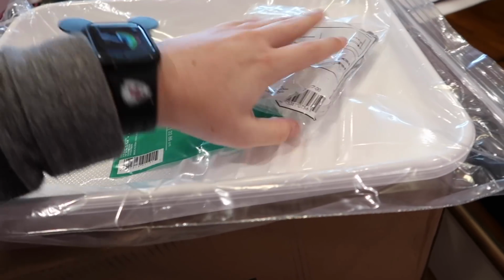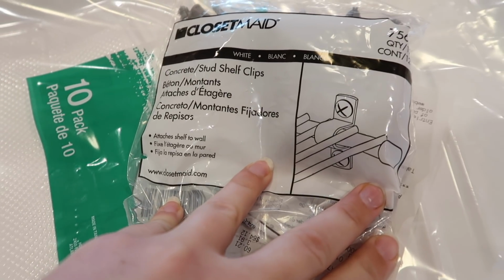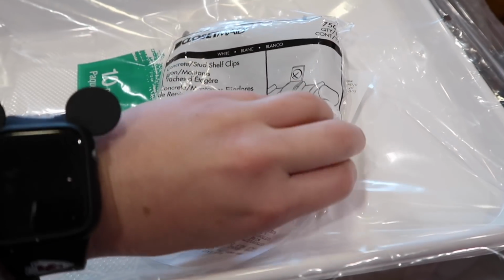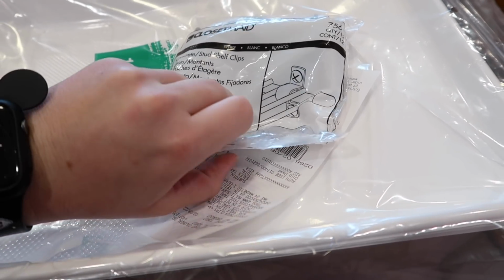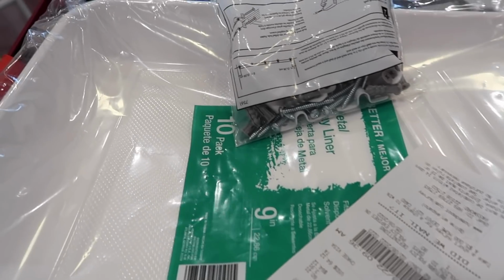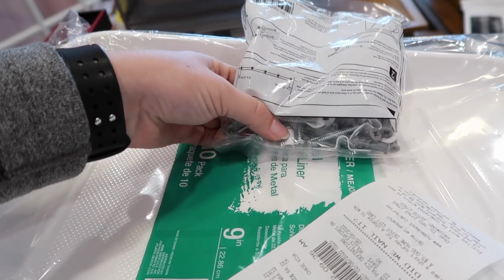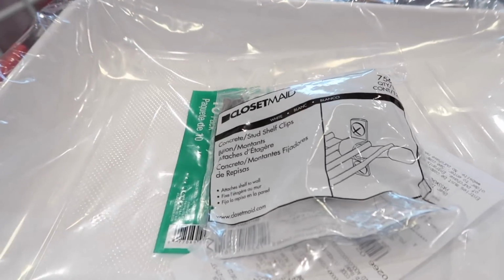And then the last thing I got are these little stud shelf clips. Mom wanted a few more of these. We only have like 2 of them, and she wants to make sure that her shelves in her closet are sturdy. And so I found these for her because she wanted the metal ones because she does not trust the plastic ones. So I got these for Mom.